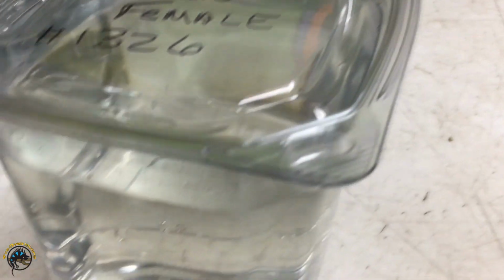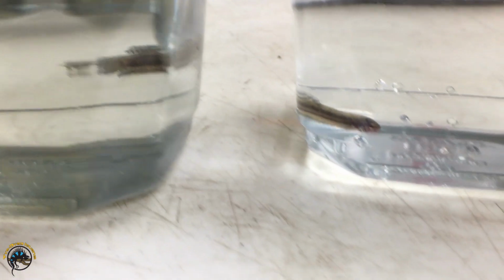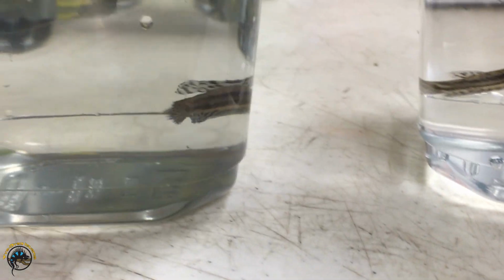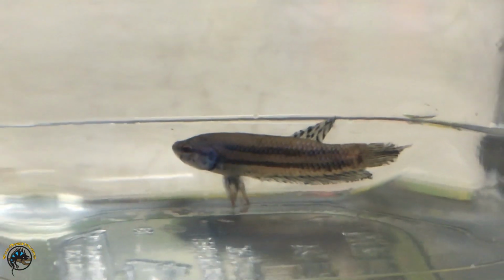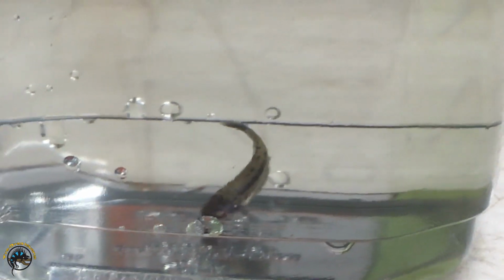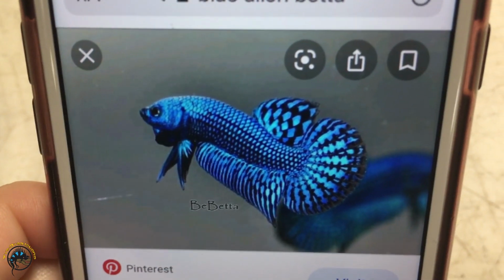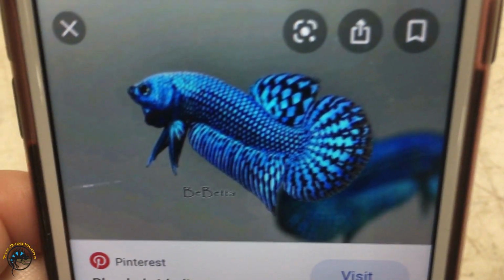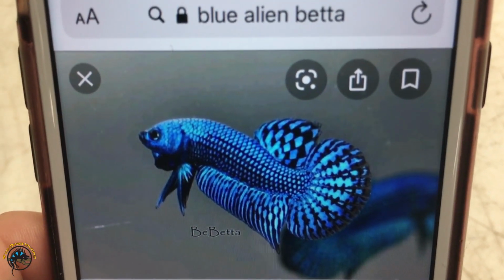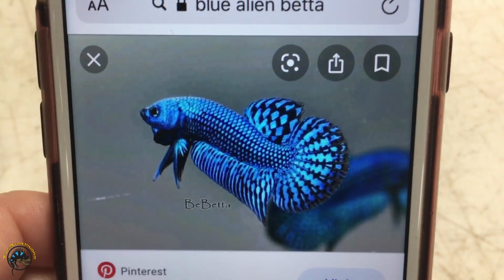And then down here are the blue alien placots. We separated these guys just because they were a little bit stressed out in their new environment, a little more than the green ones. The male right here is already getting some of his blue color. You can see a little bit of blue blush around the gills there. Then we got a female right here. So here's what kind of coloration the blue alien placots get. The male is starting to show the blue around the gills, so hopefully as they grow up they'll get to look like this.